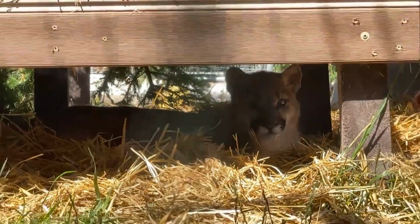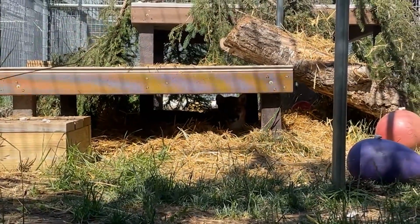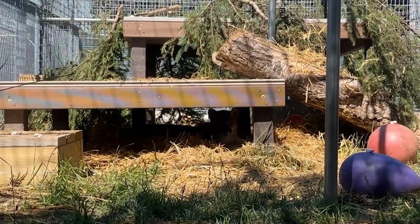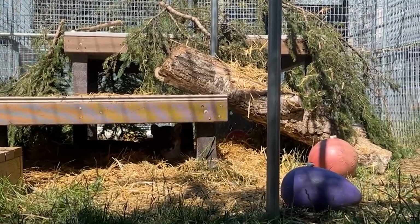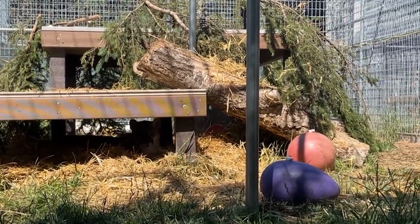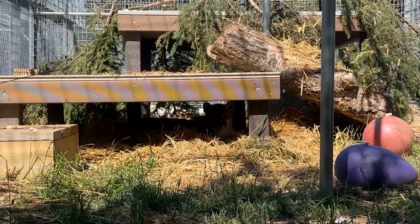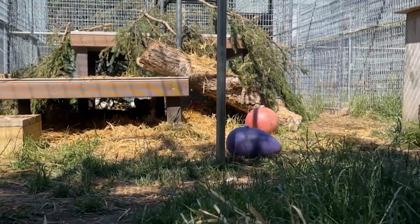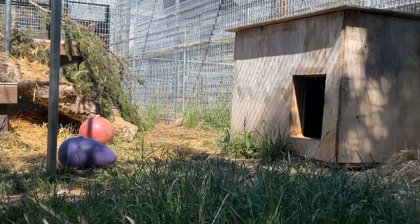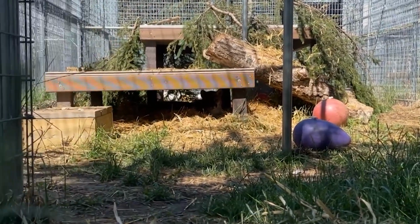I'll just back out a little bit. Obviously, since she is a little more shy, we're providing all types of things for her to seek shelter and huddle under. You can see we've got pine branches lining her favorite place to hang out, under her perch there. She's also got a dog igloo behind that platform, and she's also got her den box, which is a crowd favorite among many of our cougars.